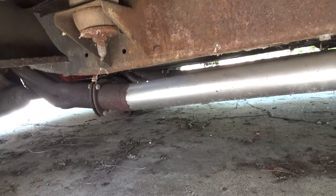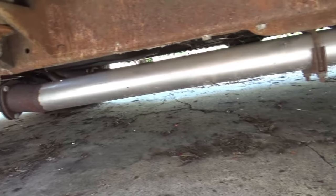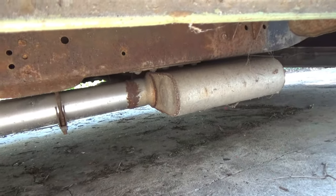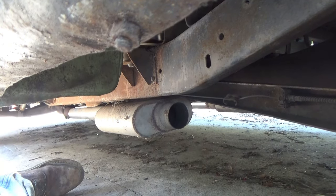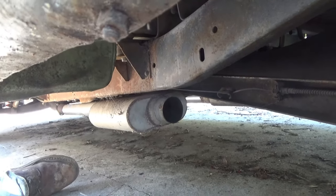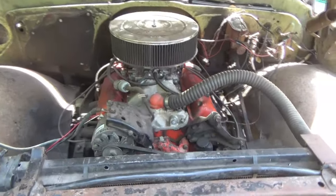Here goes the magic. I actually built these myself. All it is a 3-inch tube with the Flowmaster 40 series muffler, 3-inch. That's where all the noise comes out. I have them pointed back so that way it has some thrust and makes the truck faster. At least that's what I tell my friends.